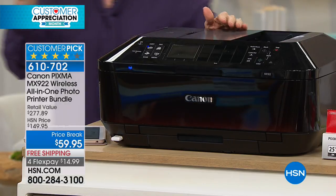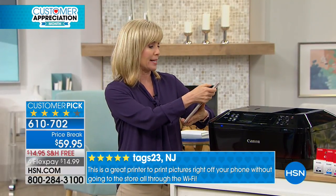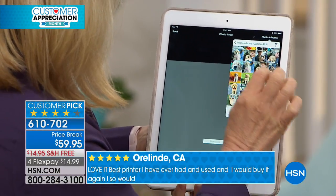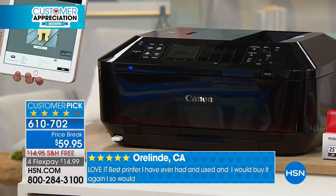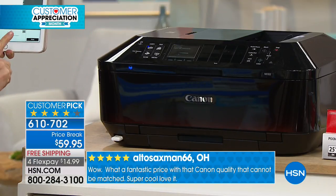It also has all of their wireless features. Right. So from your phone or your tablet, if you got the iPad today, I'm going to actually print from my tablet. So you can go in, I'm using the Canon app. You can go into your camera roll and select, I'm gonna select a photo right here. You can select whatever photo that you want. You can be anywhere in your house. And notice how there's no wires anywhere. You have to press print though.